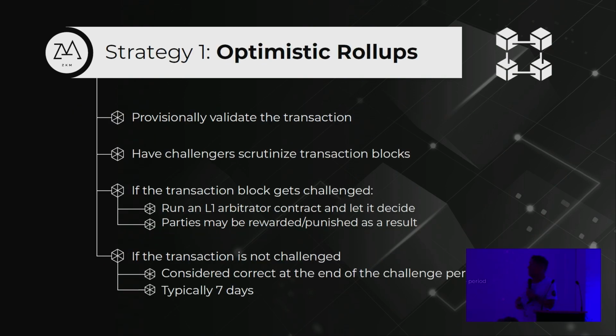Now there are basically two strategies for doing this. The first one is called optimistic rollup, which means the following: you provisionally validate all the transactions, but you have another entity which are called the challengers. And the challengers, they are scrutinizing the blocks that have been published on the blockchain. They scrutinize and they're going to verify to see if the results are correct.